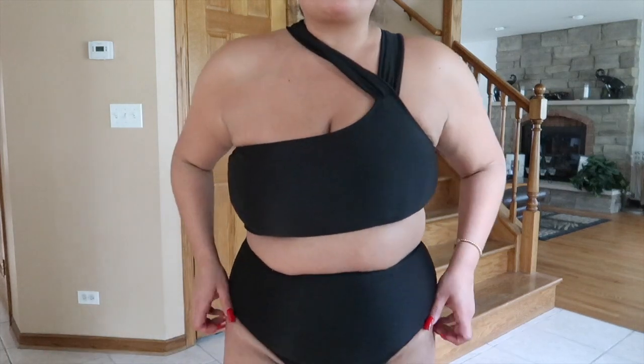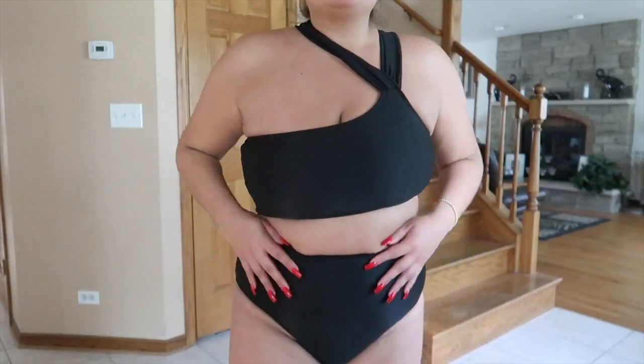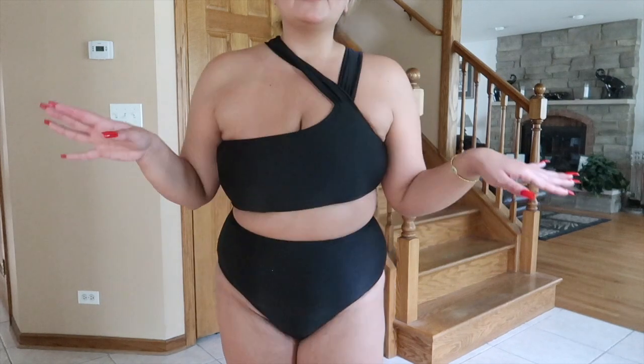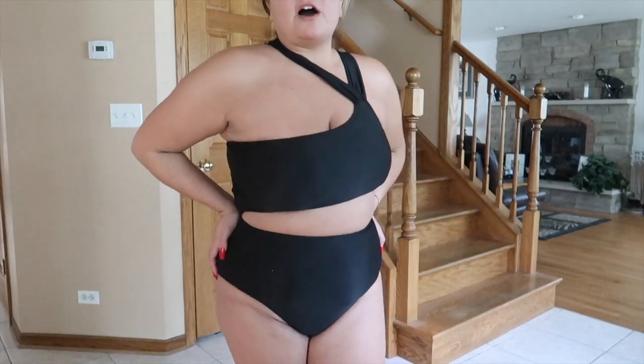You guys know I love a good red and black swimsuit, so I just had to get the second one. This fits perfectly. I love the fit. My butt is covered very well. This is like my favorite swimsuit, so definitely check out this swimsuit.